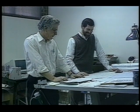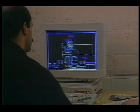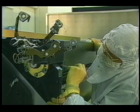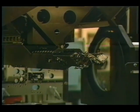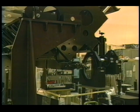Then, a group of scientists, including optical experts at Ball, developed a design for an instrument that might correct the flaw. When NASA decided to build this instrument, Ball was chosen as the prime contractor. Ball's aerospace group produced the instrument, called COSTAR, in just 26 months, about half the time considered routine for a space instrument of its size and complexity. COSTAR is short for Corrective Optics Space Telescope Axial Replacement.